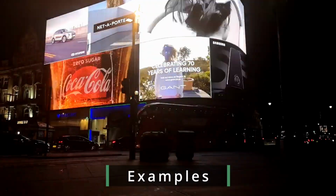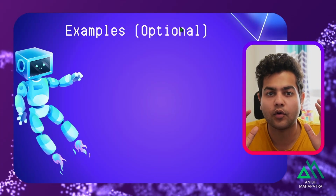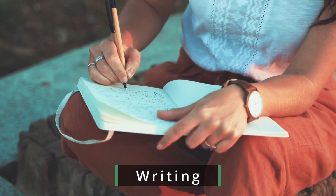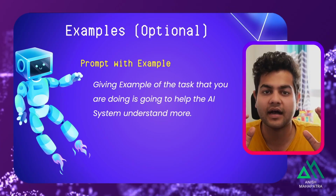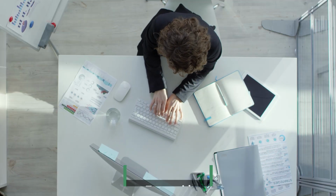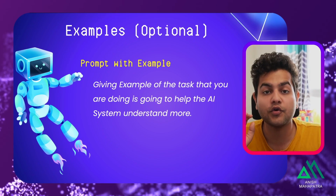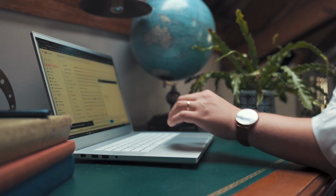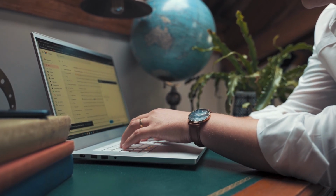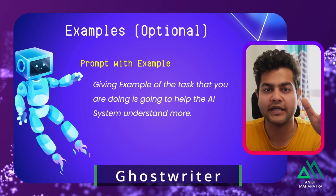Examples are going to help the AI system understand a little bit more about your style and exactly what sort of output you want. If you're writing an article, you can give an example of the article that you wrote and say, can you write an article similar to this but for this topic? Similarly, you can give an example of your email as well and say, hey, this is my writing style, can you emulate or copy this writing style and write an email for this particular task? This is going to help the AI system recreate or be a ghostwriter for you and be able to write the output that you are looking for.